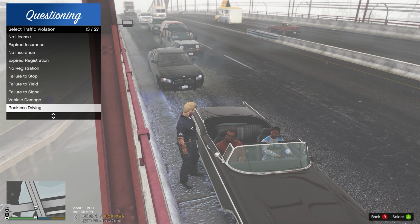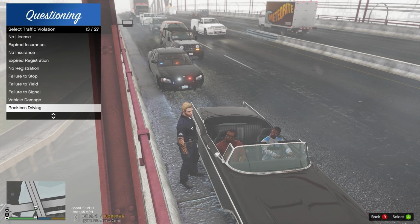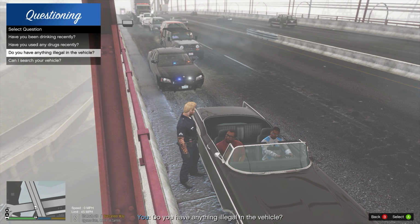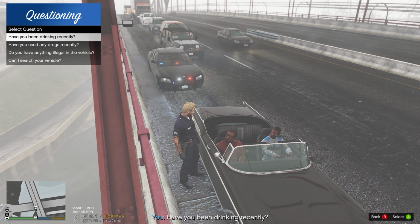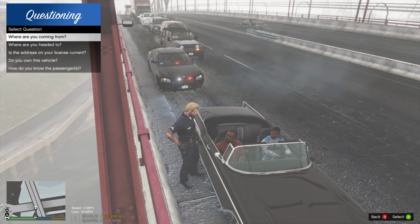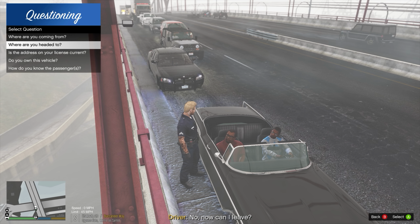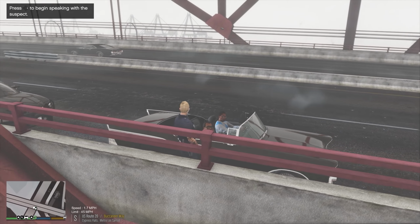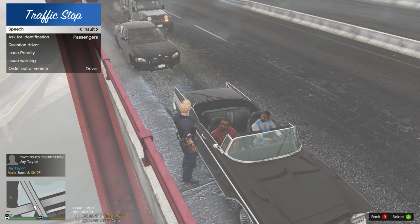Yeah, reckless driving. You don't know what I'm talking about? Okay. Do you have anything in the vehicle I need to know about? No? Okay, no big deal. Have you been drinking this morning? You don't have to answer that? You're right, you don't. No big deal. Is this address on your license current, man? No? No, actually, you can't leave. Sit tight for me. I'll be right back with you. Actually, buddy, do you mind if I get your ID, too, please? Jay Taylor. All right, thanks, guys. Just sit tight for me.